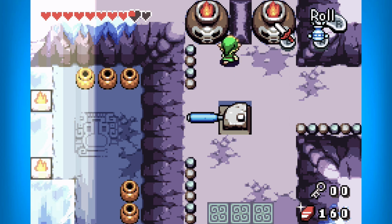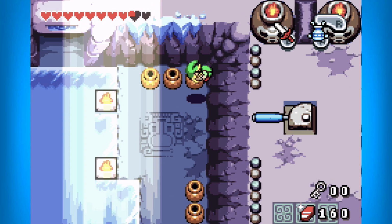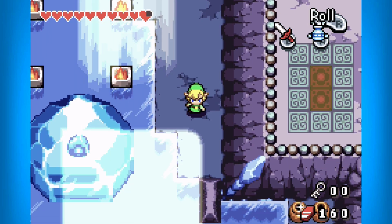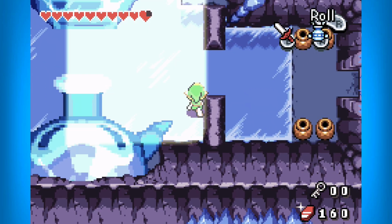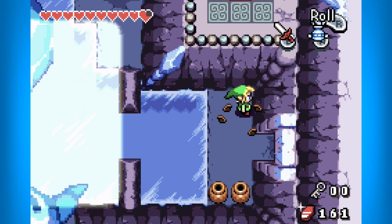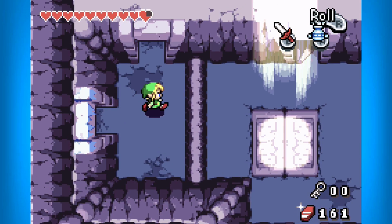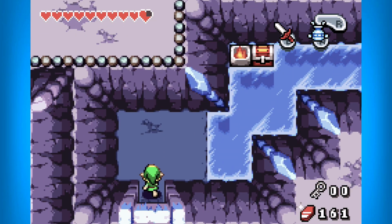So okay, this is the Dodongo's Cavern element. Yeah. We've done the left side. The pots are still angry. The pots are mad, yeah. Oh. Link was just standing in the door. I'm like, oh, I have to be hitting forward.